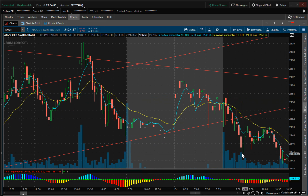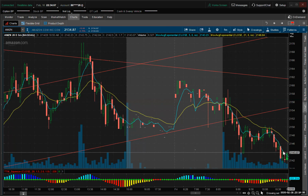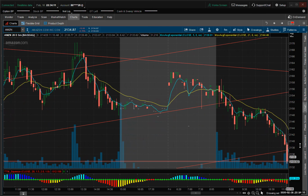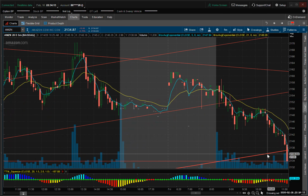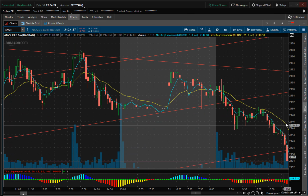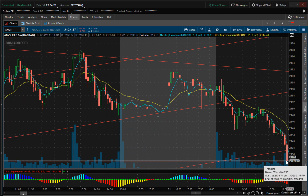It's just retesting the previous low on the day right through here. It's just retesting that a couple of times and starts to break down and goes. All right, here we are now at our next horizontal line down here at 2133.74, which is the price that we made an all-time high after earnings. So now we've pushed right down into that. This is a great place to take profits.